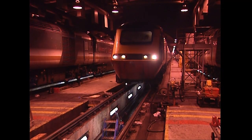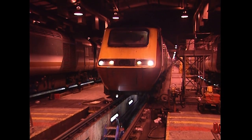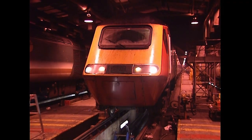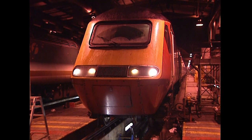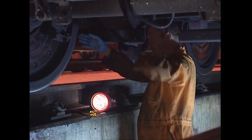So how often do they have to come in to be maintained? Yeah, they have a service check. We try and get a service check done on them every day where they're fueled. And they actually have to come over a pit every 3 days for what we call an A exam, where the guys go underneath and check the running gear. And what will the guys be looking for? The guys will be underneath, they'll be examining all the running gear.